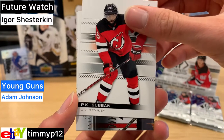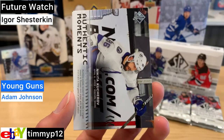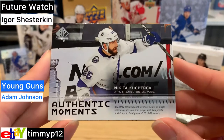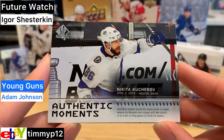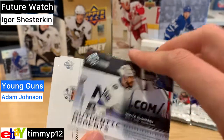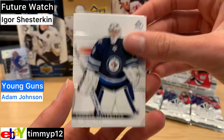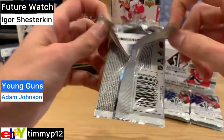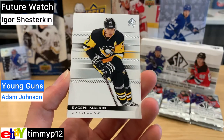PK Subban, another authentic moments. Nikita Kucherov, authentic moments. Just won the Stanley Cup. Breaks record for most points in a single season by a Russian-born player. Cool. Connor Hellebuck and Leon. Anthony Mantha. Evgeny.